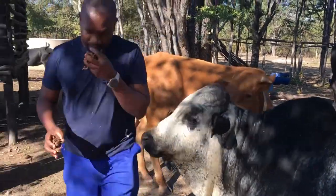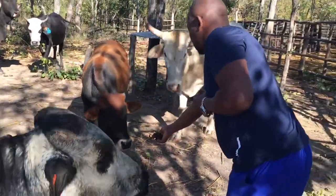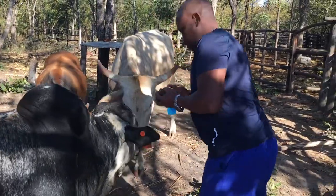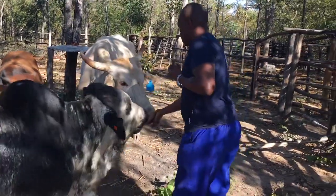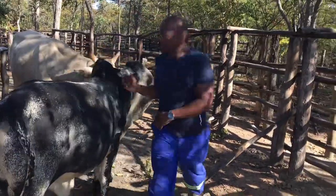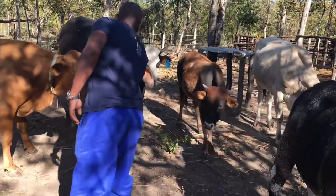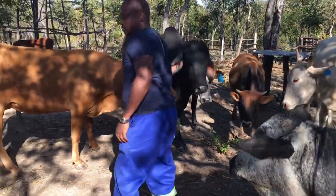So with this in mind, I would like to encourage farmers to adopt these practices, especially in areas where we do have spells of dry season, as this will help to maintain the body weight. You can tell how much interest these animals have in this particular plant.